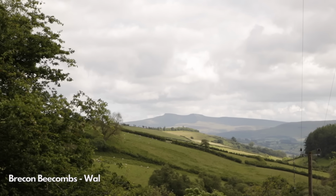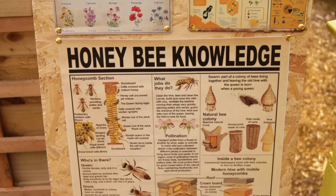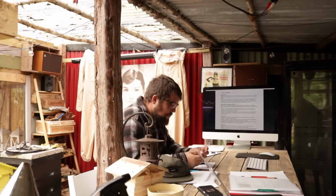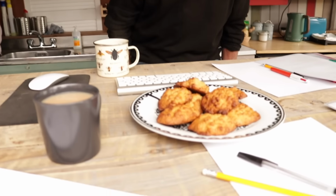So to do so, we thought the best thing to do is to go on a course and learn how to keep bees properly. So last week we went up to the Brecon Beacons, to the Brecon Beecombs, to learn how to look after bees, and this is how we got on. We booked onto the course after John's parents saw it advertised in a local magazine. The first half of the day we spent in the classroom learning all the theory of the bee world with Roger from the Brecon Beecombs.